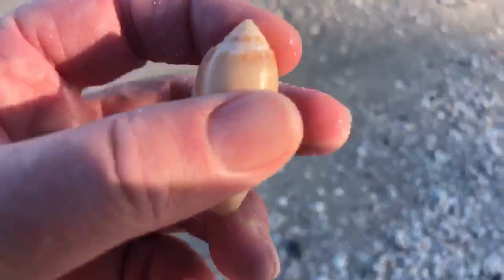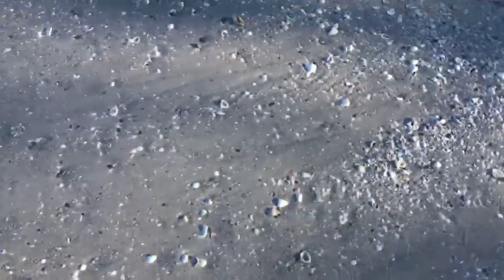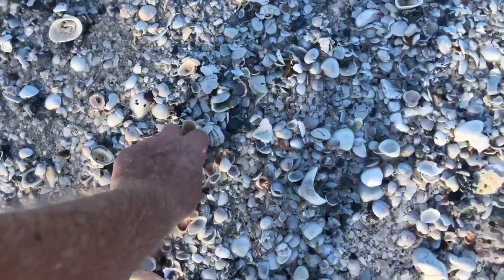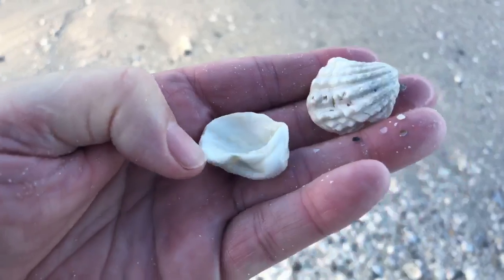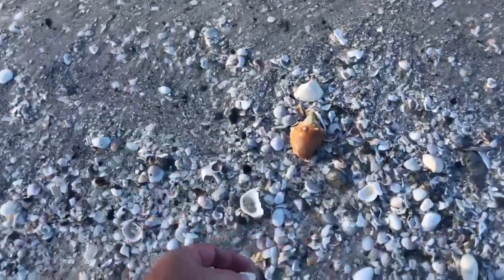There's another nice little olive shell. Lots of little jewel box shells down here. The beach is loaded with jewel box shells. There's a couple of them right here, the jewel box. You can see a fighting conch. There's a little fighting conch shell right down there.